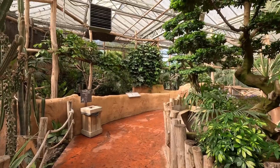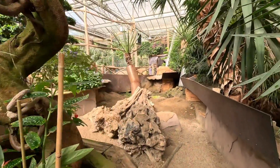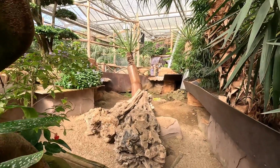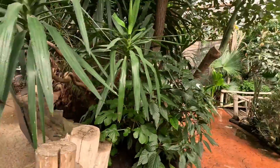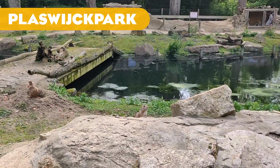It's still a decent looking enclosure, and you can walk all the way around it, and also from this angle you get some views of the animals in there. But yeah, nothing super big or anything, so not much else to really talk about here. So let's move on to the next zoo, which is PlaswijckPark.